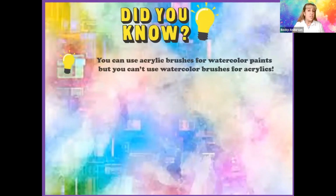So did you know that you can actually use acrylic brushes for watercolor paints, but you can't use watercolor brushes for acrylics? What this means is if you have zero budget and you're like, I just need to buy some cheap brushes, buy acrylic brushes. If they say for acrylics, go ahead and use them. You can use acrylic brushes for watercolor, but you can't use watercolor brushes for acrylic.